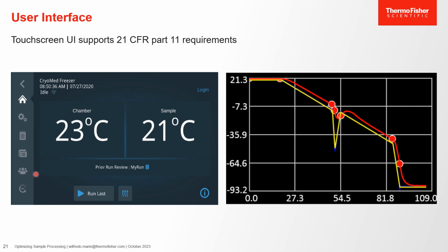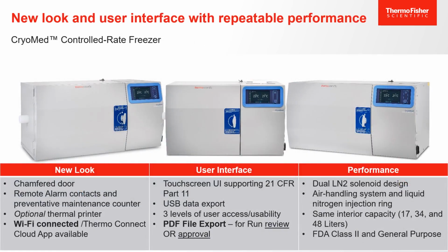So great, this sort of summarizes what the control rate freezer in this new look and new user interface can do. Obviously with the look of the new sort of gray stainless steel, easy to clean. There are some remote alarm contacts. There's a Wi-Fi availability in certain regions. I believe EU is one of them. And we do have an optional printer that sits just right up top.